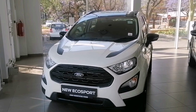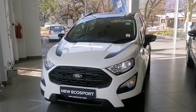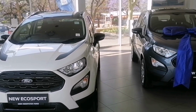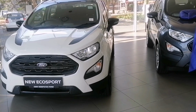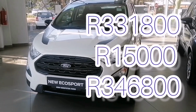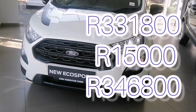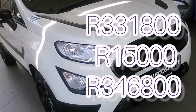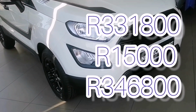Now let's talk about the cost of ownership for the Ambient Black Pack. Anyway, Black Pack or Black Edition is an added extra that is added on the Ambient. Ambient automatic variant starts from 331,800, and then you add 15,000 on top of that for the Black Pack, which is going to be 346,800.